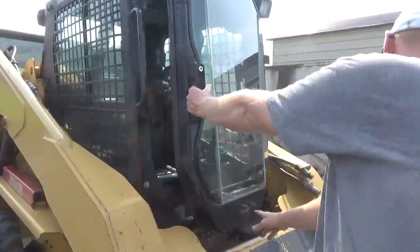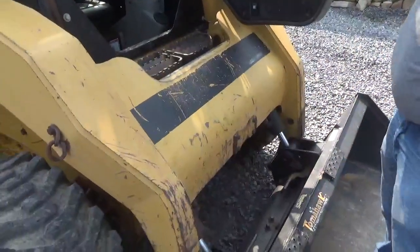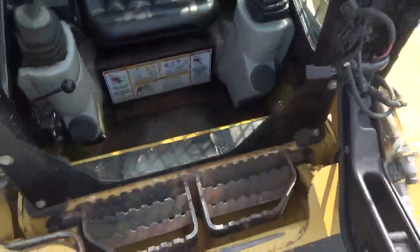Here's what we were talking about on the door. Wiper arm is missing. This front step is missing. Man, there's probably some people saying, wow, he's being real negative. It's not that. I'm just telling the truth. So many guys out there wouldn't say anything. You'd hear, oh, it's a great machine.